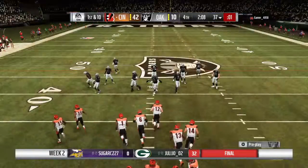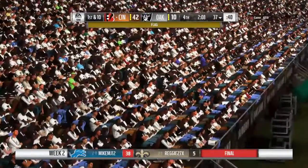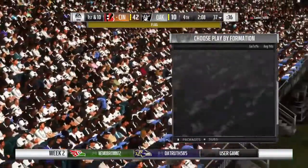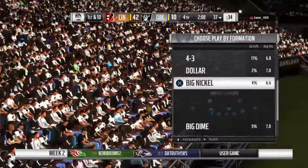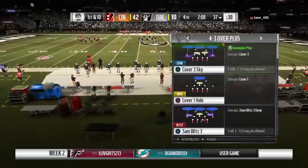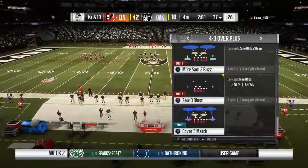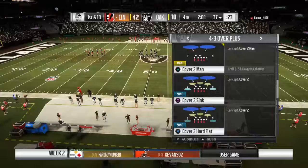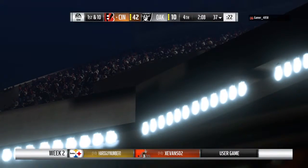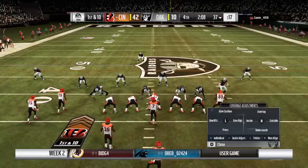Line of scrimmage, the 37 on 1st and 10. Now problems right out of the gate. We're going to get a delay. The offensive penalty has us back where we started as they come up on a 1st and 10.